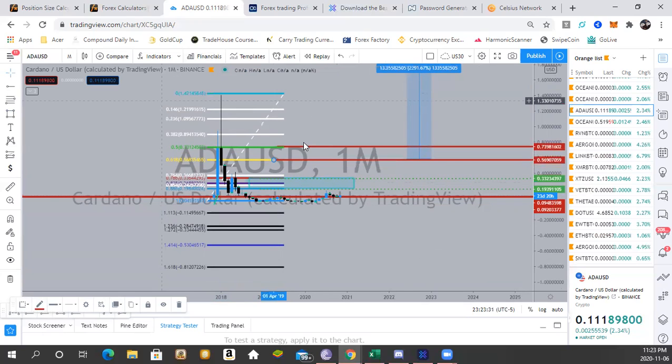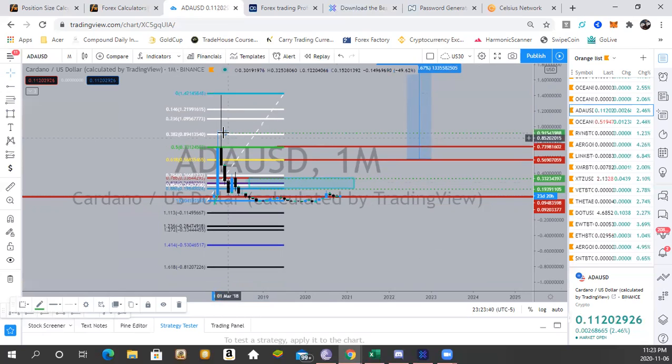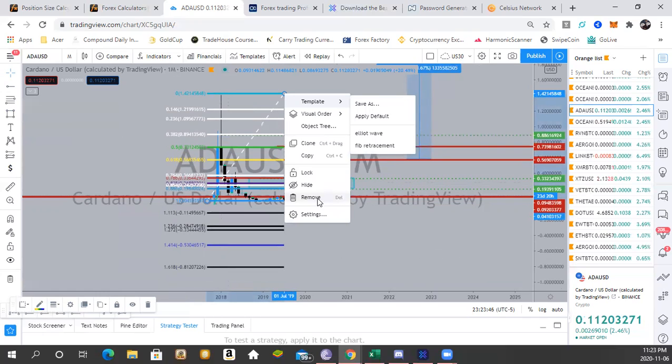And once it surpasses this area here, then we're going to see the true run happen.